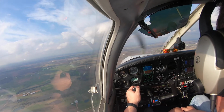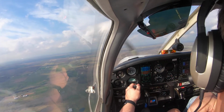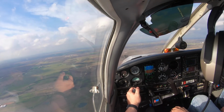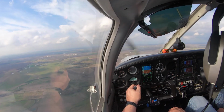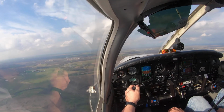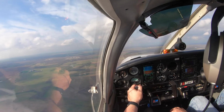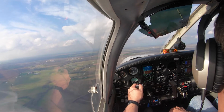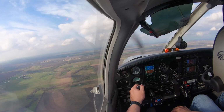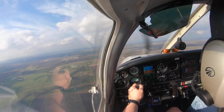Undercarriage down. Mixture, fuel pump, and depot. Okay, and we already made our downwind call, so. Taylor traffic, 62 Charlie, final 17, touch and go. Good old 62 Charlie. So what do we say, full stop? So we'll just say full stop taxi back. Okay, so on your base you can say turning right base for runway 17, full stop taxi back.